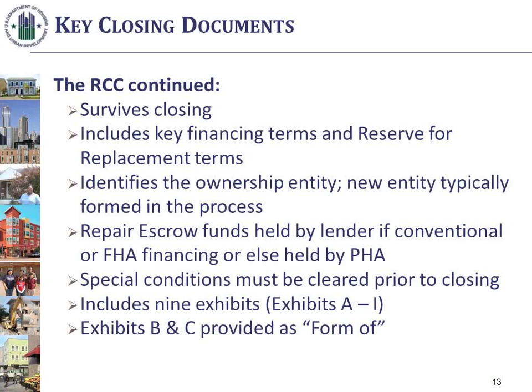There are limited times when we are actually going to be looking for a rehab escrow. It will depend on whether there is a rehab requirement and whether or not it's going through LIHTC, or if it's new construction, or if there are lenders involved. So depending on the specific circumstances, you may or may not need to supply to HUD a copy of your rehab escrow agreement, but it will apply in some cases. And your closing coordinator will help you determine whether we need to see that. Any special conditions that are added to the RCC will have to be cleared before closing. The closing coordinator is responsible to make sure that they are all cleared.